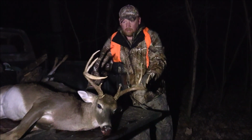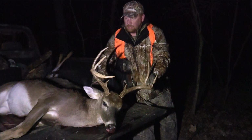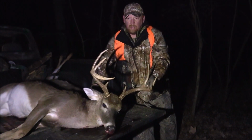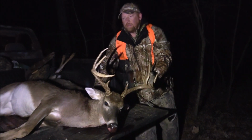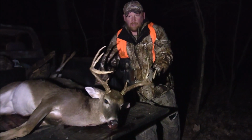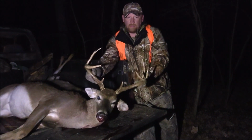I like that new ammo. Remington Core-Lokt Tipped is what it is. I wanted to buy some of that, and I finally found some, and sighted my gun in with it, and man, it shoots good. It shoots good and kills good. Lane's deer dropped, and this one dropped.